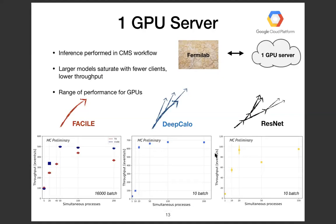Okay, so the first result that I'll show quickly is the results when we start a server in Google Cloud in this case, and the server has one GPU attached to it. We then start a varying number of simultaneous clients, so simultaneous processes, and these all run from Fermilab, which is our accelerator laboratory. The inference is basically the only thing running in these workflows. So the clients are just spamming the server with inference requests, and so this obviously isn't a very realistic workflow for the clients, but it is a way to stress test the server and see what maximal throughput it might be capable of.